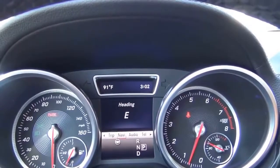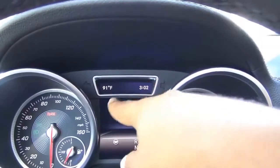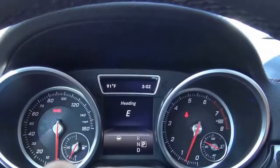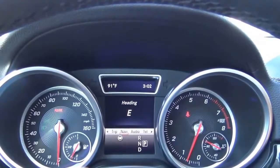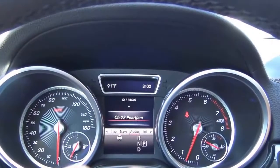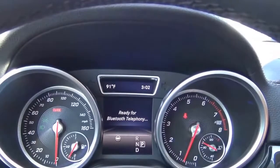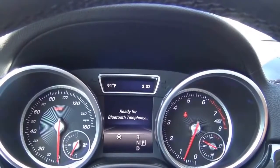Then you have your Navi, which shows you your direction of travel. Up here on the upper left-hand corner, you have your exterior temperature readout, and then your digital clock in the upper right-hand corner. Then you have your audio. You could change your audio source from here. It shows you what radio station is playing. Then you have your Bluetooth phone connectivity. You can answer telephone calls.